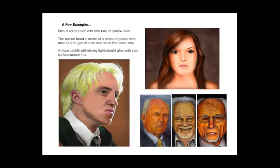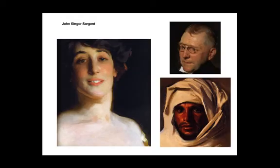And here are a few examples of things to avoid. Skin is not created with one tube of yellow paint. The human head is a series of planes, so there will always be a change in value and color with each step on the plane. And also, if there's backlighting or rim lighting, you'll see some subsurface scattering that will prevent the image from looking flat and lifeless. And here are some great examples by John Singer Sargent. I highly recommend studying this guy's paintings.